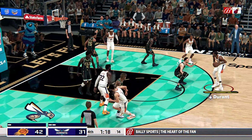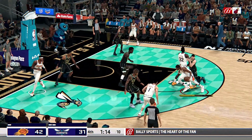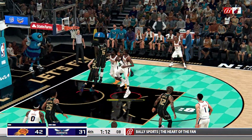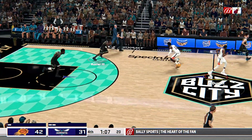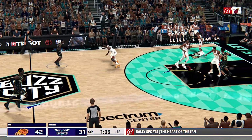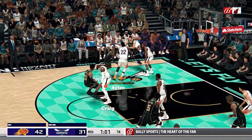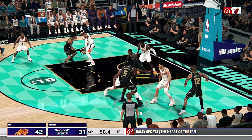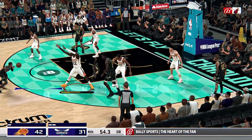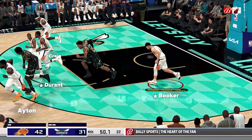Outside, KD. We've got 1:13 left in the fourth quarter. And he can't stop this drought. Another miss for the Hornets. This one not looking too good. Hayward finds Rozier. Into the lane. Williams with the ball. Back to Rozier. Charlotte no good that time either.